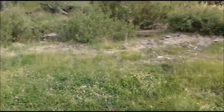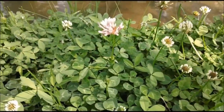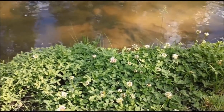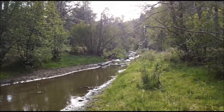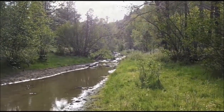Buddy and I explore the area and eventually come upon a stream and some clover. Clover is known to be edible, but certain clovers contain blood thinners, and clover in warmer climates may contain cyanide. I decide to hold off on the clover for now. Either way, this looks like a good area to explore.